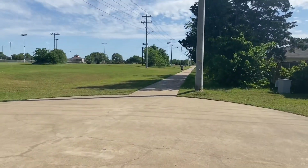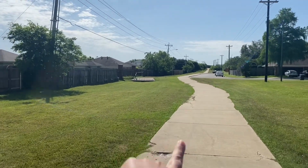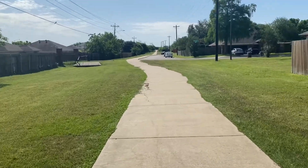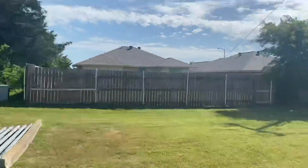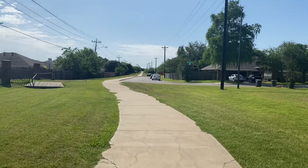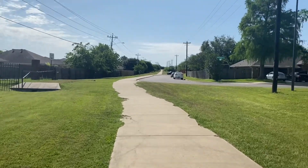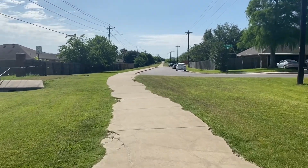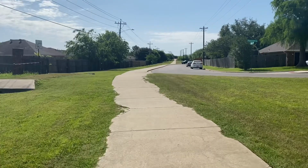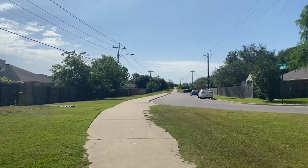So here we come to the split. The trail continues this way, but also continues this way, and I'm going to go this way today. The trail going that direction just leads to more neighborhoods. This direction is going to lead us over to Cypress Grove and Creekview, and that's where I want to start showing you some more areas that this leads to, not only those schools, but connects to other parks. So let's go take a look. I'll also just comment on people I've seen using these trails.